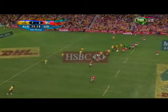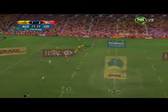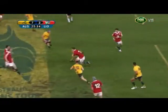Now here's Barnes taking the opportunity to target the space behind the defensive end for the Lions, with Folau in position out wide. But he used the wrong kick. He needed a flat kick just over O'Driscoll's head to land in front of North, and Folau was a chance to take the ball. Instead, he kicks it long and high, straight to North with no pressure on him, who's then going to return the ball for a 60-metre try.